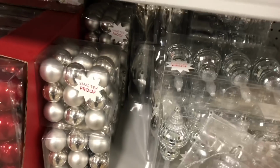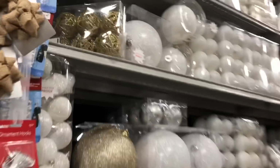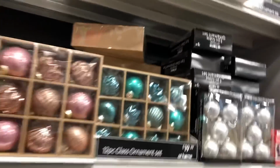These guys are $7.99. All of those are shatterproof. Here's a pretty gold with the white. All of these are shatterproof. The glass ornaments. Oh, look at these, Mirabella.